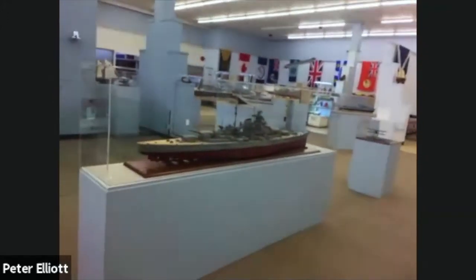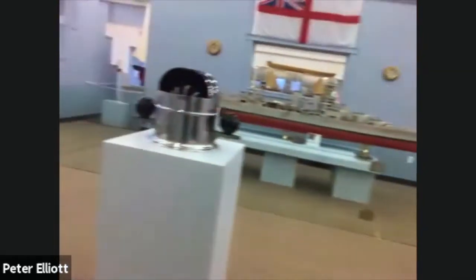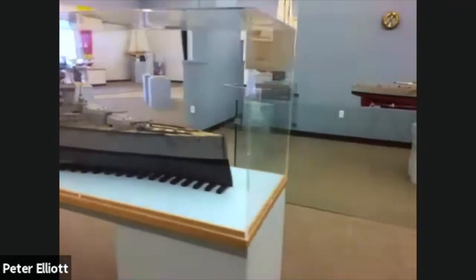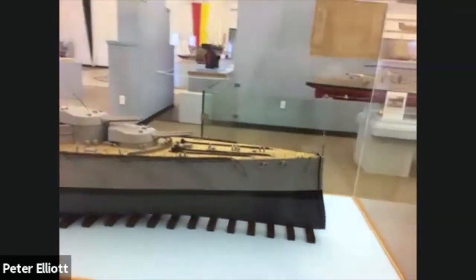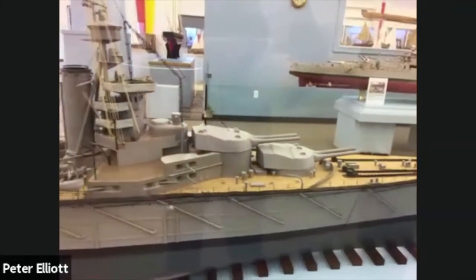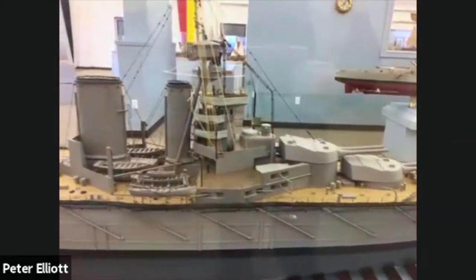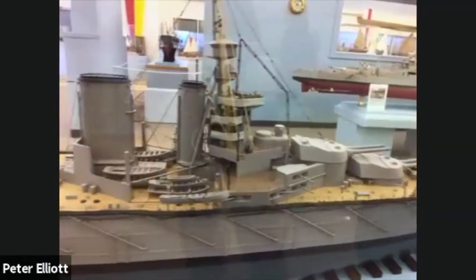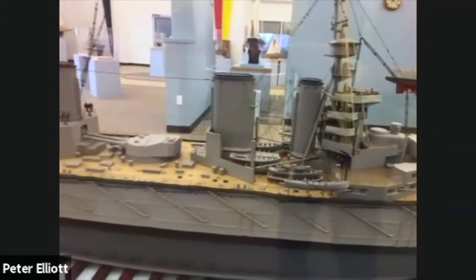There's the Bismarck. That's the Lion, right? That's Lion right there. And that's the World War I ship. Yes, that was Admiral Beatty's flagship at Jutland, the biggest battleship battle in history in 1916. 3 British battle cruisers exploded during the battle and sank, and Lion here very nearly followed.